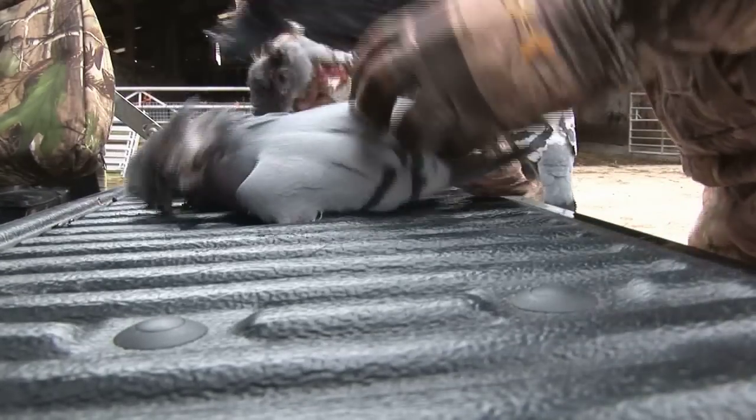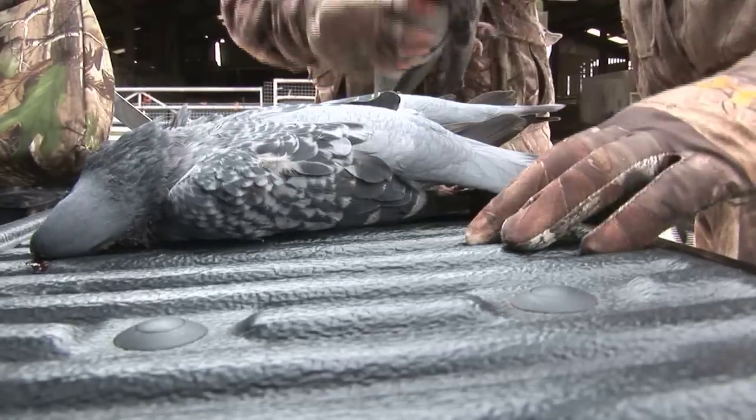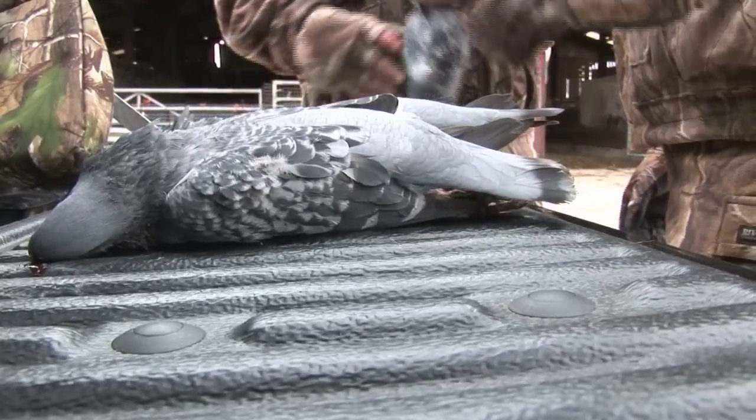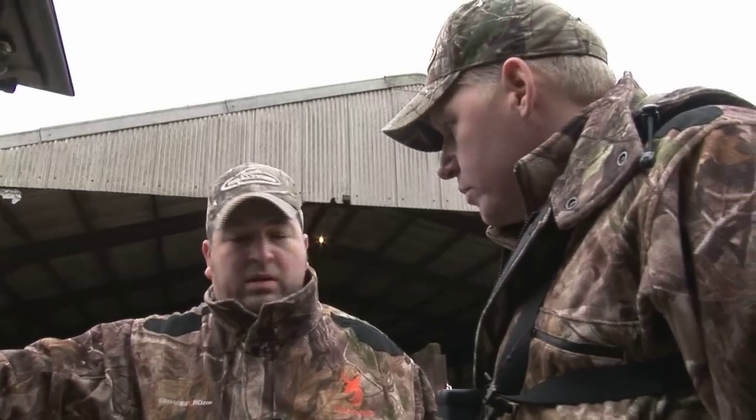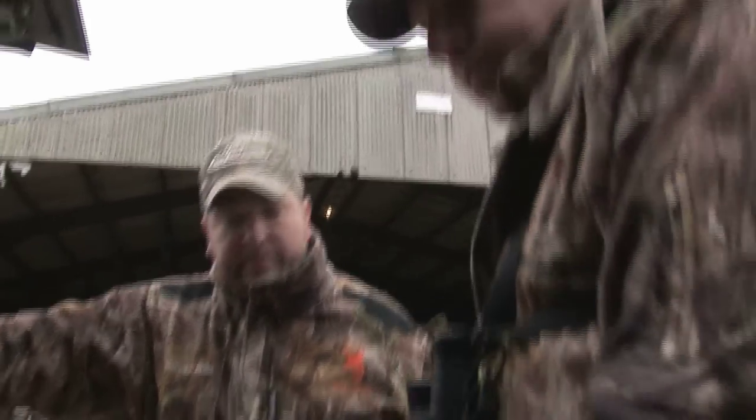So, pretty good day so far. Let's put it in a bag. What we're going to do now, I think we've pretty much shot this out. Why don't we head back to Fonty's place and we'll see what we can do in the sheds. Yeah, so you can get some more up there. Let's do it.